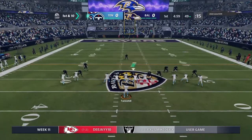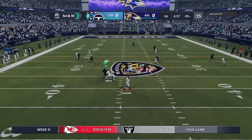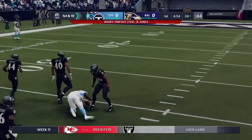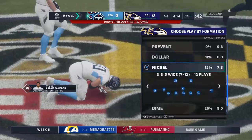A shotgun snap for Tannehill, and right side, Henry's got it. And the result here, a pickup of 8. Leaves him with 2 to go on second down. It's a gain of 8.